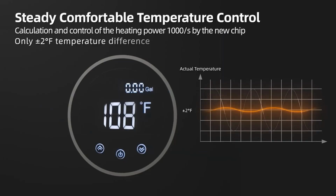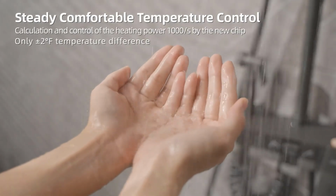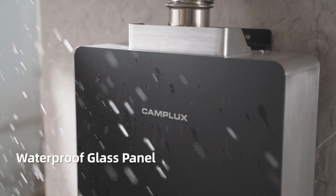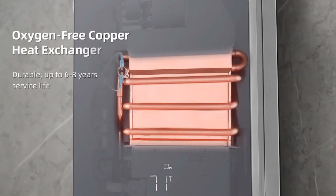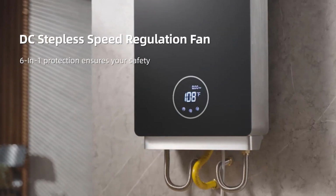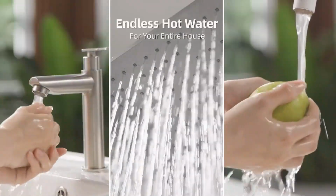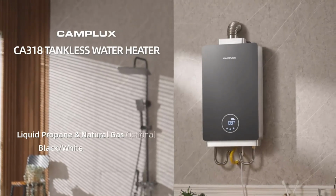With a flow rate of 3.18 gallons per minute, GPM, this natural gas tankless water heater can supply hot water to 2 to 3 points simultaneously. This makes it ideal for meeting the hot water demands of bathrooms, kitchens, and other areas of your home. Camplux takes pride in the durability and safety of its product, utilizing advanced technology for superior performance. The oxygen-free copper exchanger comes with a 3-year warranty, and other parts are covered by a 1-year warranty, providing peace of mind for homeowners.